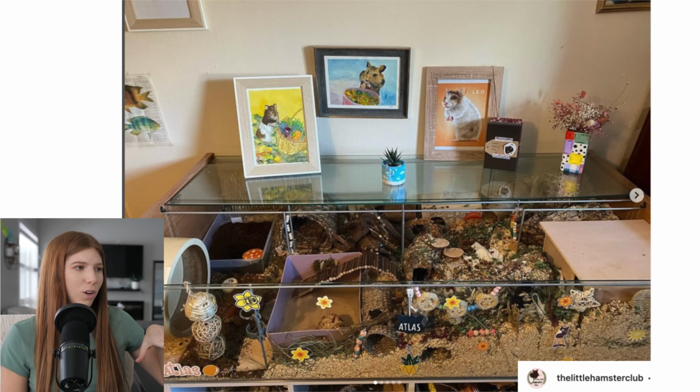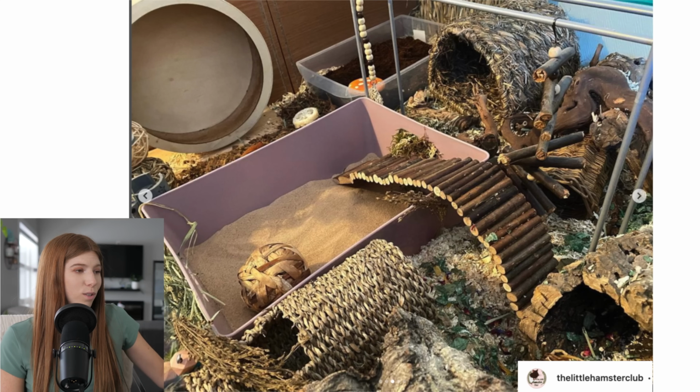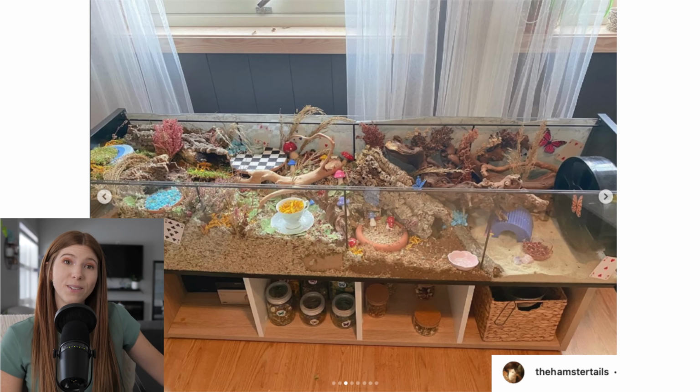Next up, we have a double DTOF, which they've attached side by side. I think that's incredibly creative. I don't think I've actually ever seen anyone else do that side by side, but once you do that, there is definitely a lot more space than a single DTOF. And look at all of the things. There's so much, and I'm sure the hamster has a blast in here. It looks like orchard grass hay and herbs, sand bath, a cocoa dig box, chamber hide. I really like this.